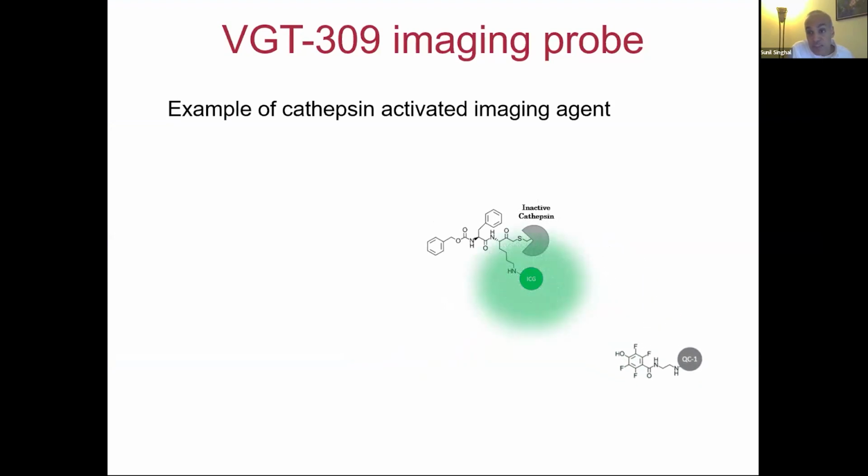We're in a phase 2B clinical trial at Penn. We've already done our phase 1, phase 2A, and now we're in our phase 2B. And now we rolled it out into a multi-institutional clinical trial.